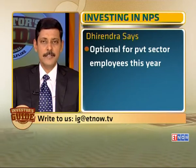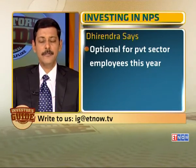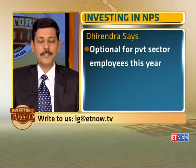One just has to look at it very objectively. It is not a matter of fitting it in. It is basically appreciating what it stands for and what it delivers you compared to the EPF or your traditional pension fund, the Provident Fund for older employees. For private sector employees, this year's budget has made it optional that they can choose whether to move their money into the NPS or the Provident Fund, or the Employee Provident Fund.